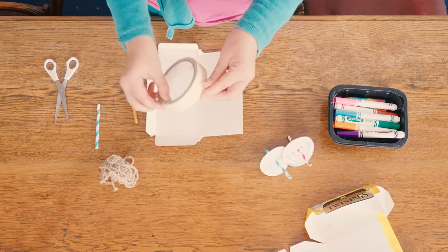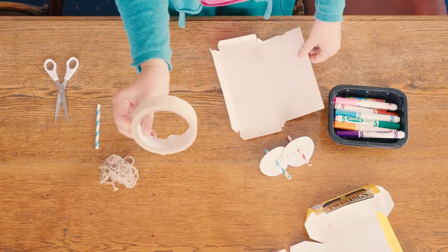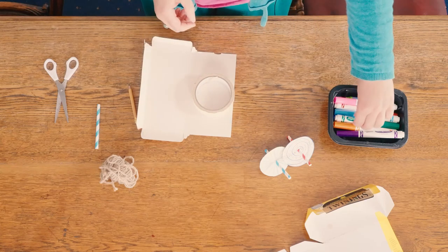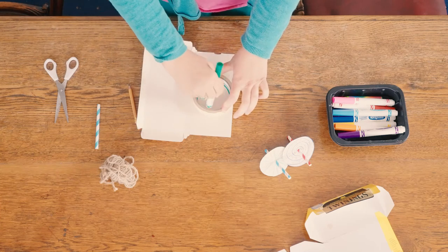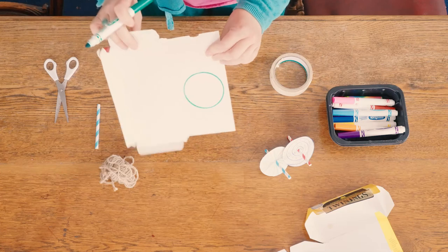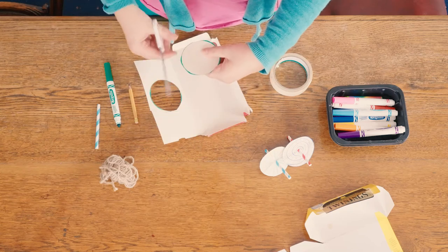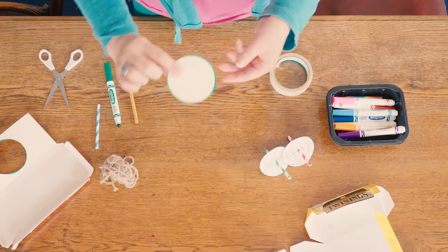And what I'm going to do is find something that's a circle shape and draw around it. Here, I've got some tape. Can you see? And that's a really good shape. I'm going to place that onto my cardboard and I'm going to draw around it. I think I'll use a green pen, and I'm just going to draw around the inside, so I've got a nice circle shape. There we are. Now I'm going to cut that one out. There we are. There's my new circle.